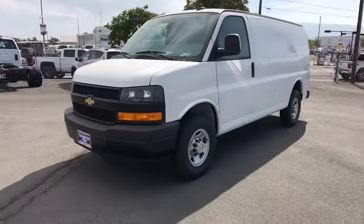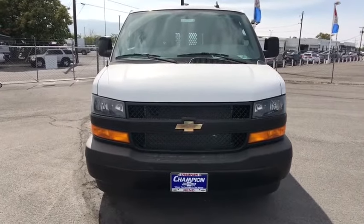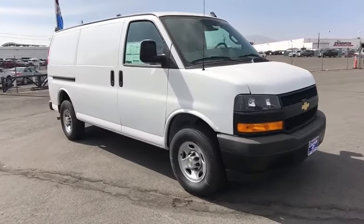Looking for the right vehicle? Check out the 2020 Chevrolet Express Cargo. The Chevy Express Cargo van is ready to handle all of your work tools, carpooling to work, or running the kids to soccer. Here are some of this vehicle's great options.